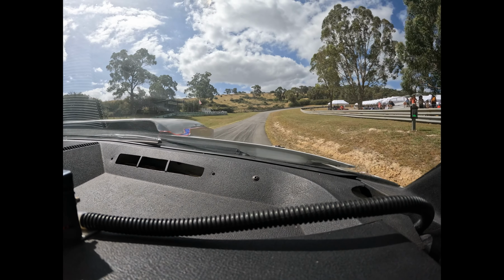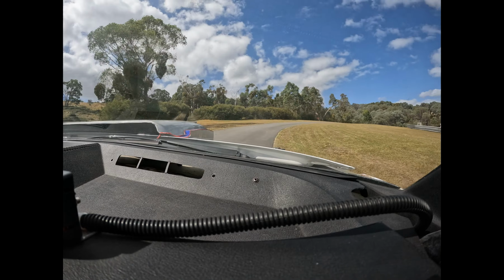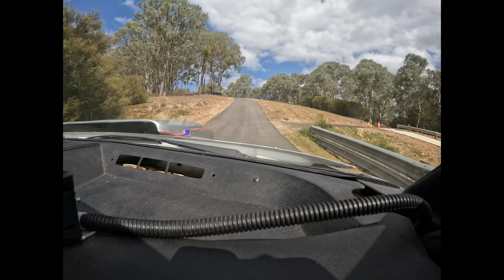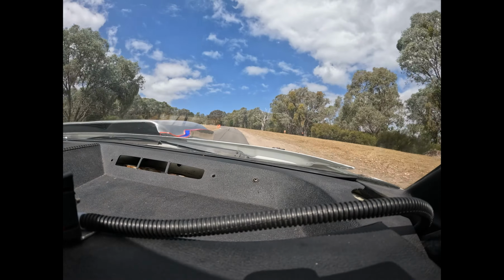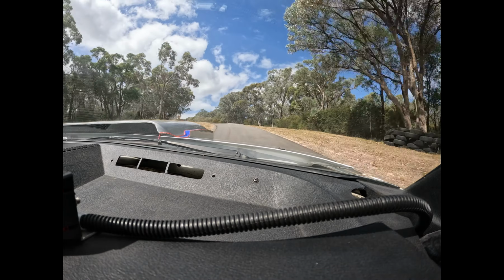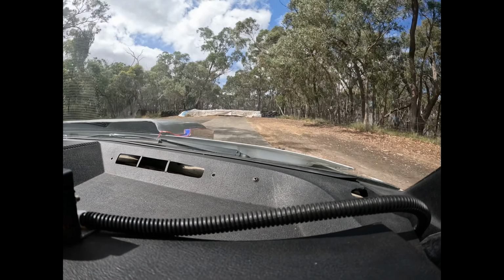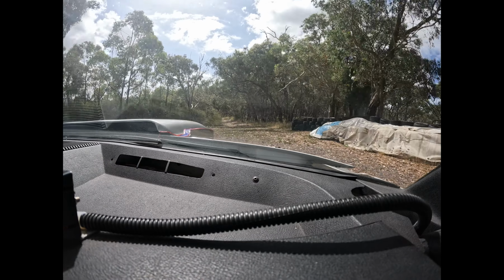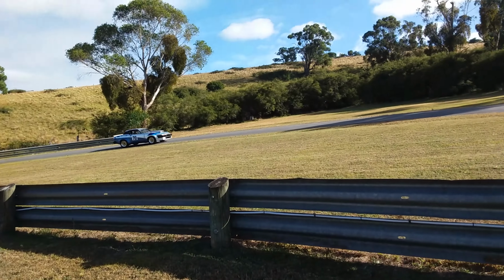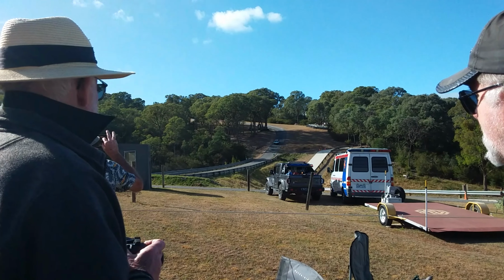Okay, here we go. Very technical track this. Very, very steep, you can't see the corner. That's a run. Angle the car off the sideline very well indeed. Brings up a split time of 13.18.